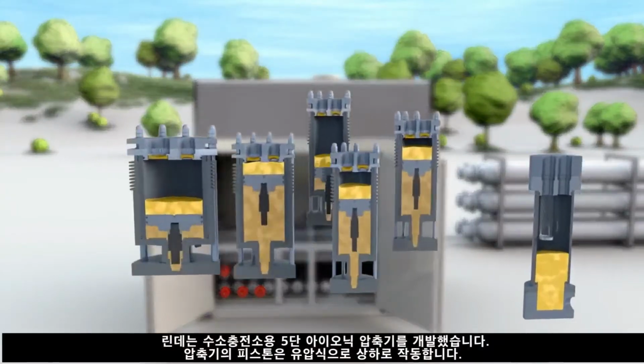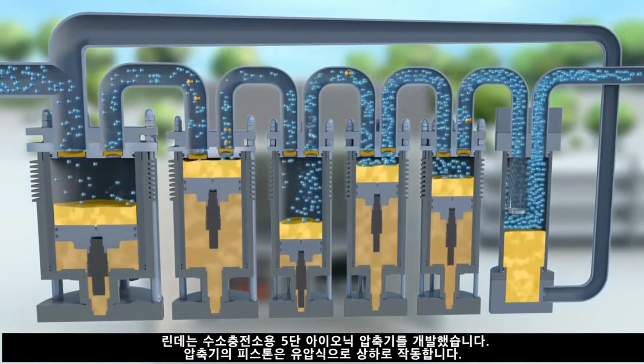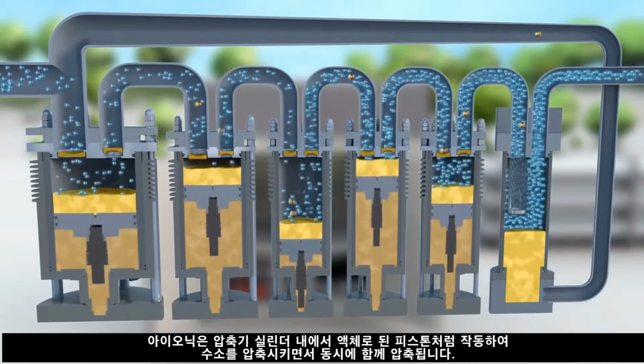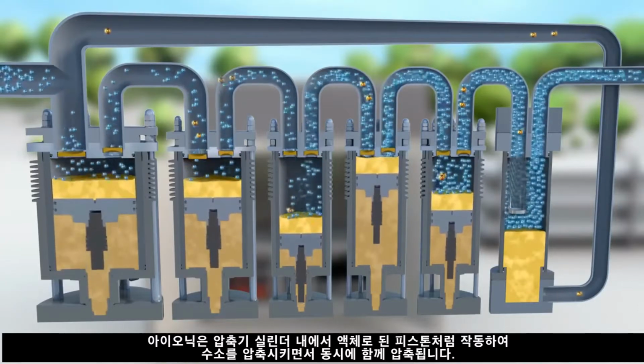For hydrogen fueling stations, Linde has developed a 5-stage ionic compressor. The pistons of the machine move up and down hydraulically. On the top of the pistons, there is the ionic liquid, which is compressed through the compressor cylinder as a liquid piston, together with the hydrogen.